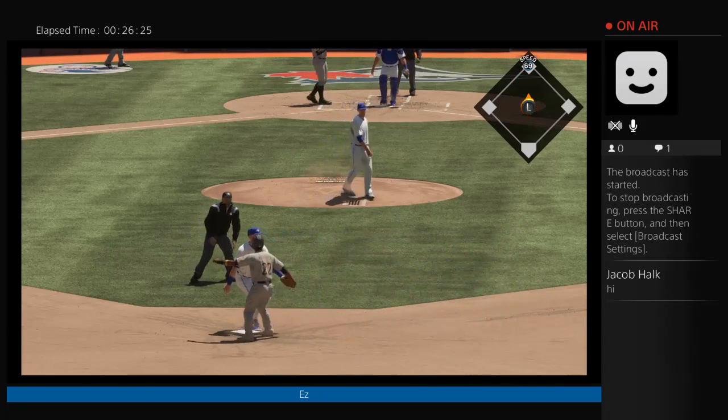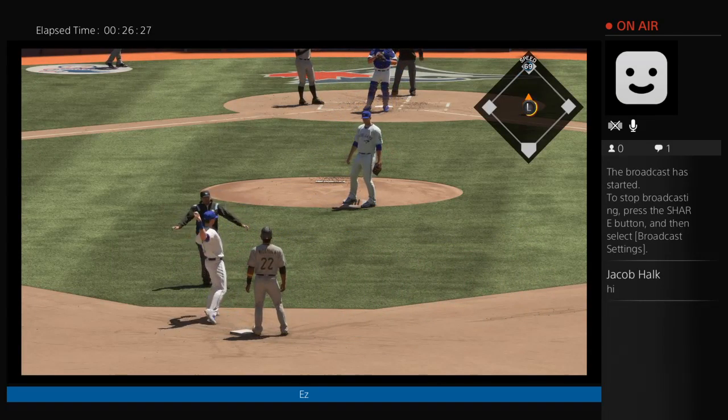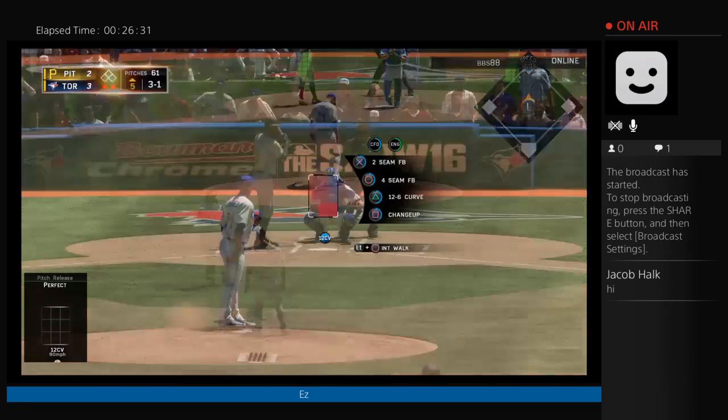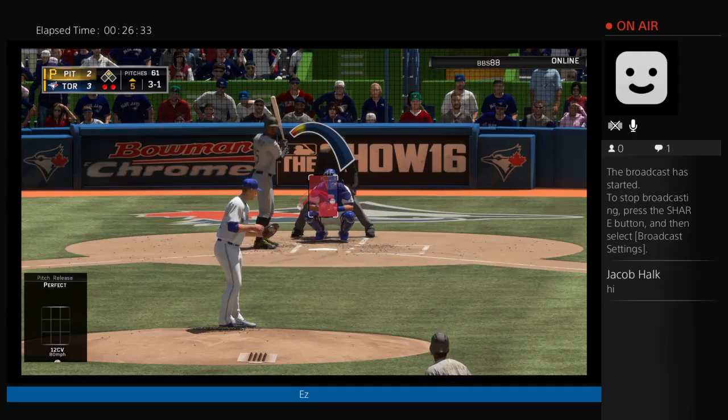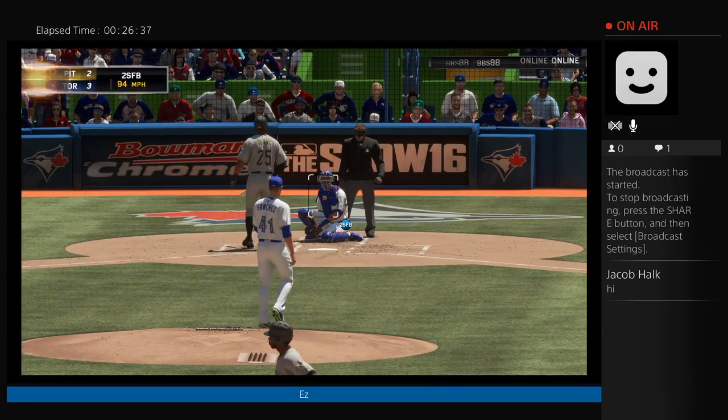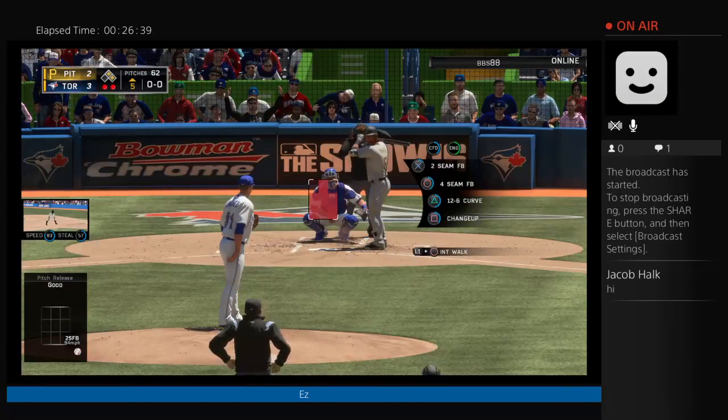Now a spin and a throw back to second. Don't want to forget about him. Simple throw over there. 2 out here and a runner at second. And a fastball misses there, ball 4.